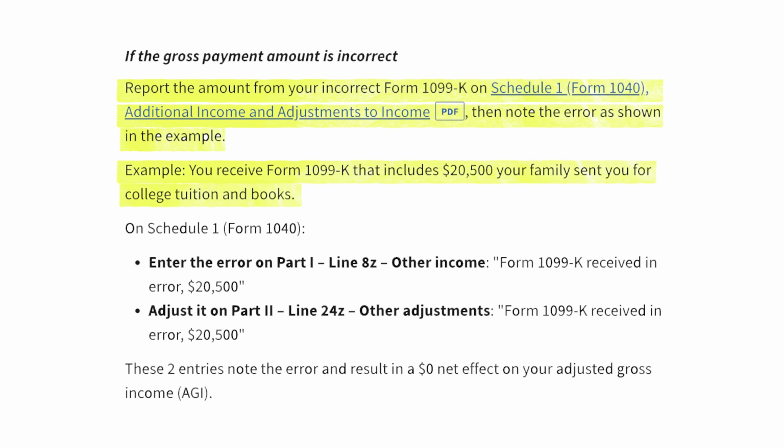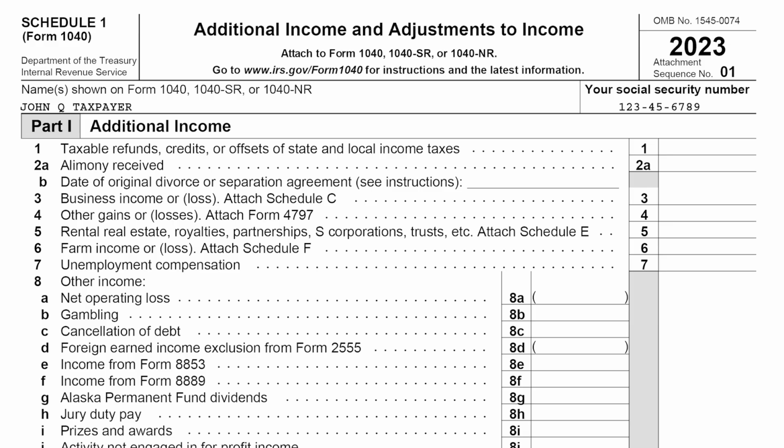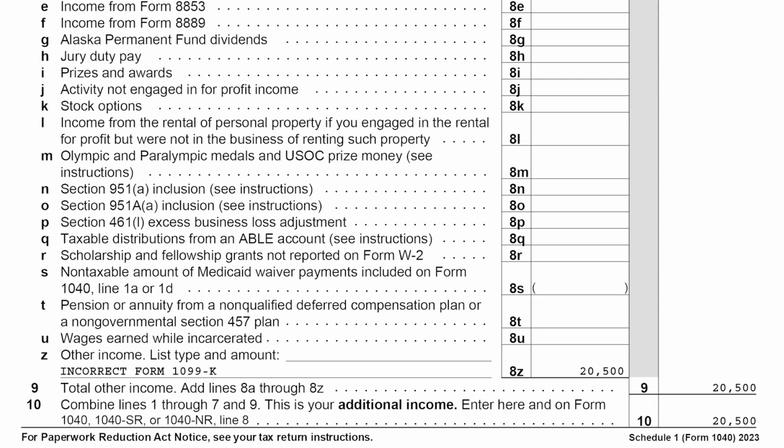So in this example, you receive Form 1099-K that includes $20,500 that your family sent you for college tuition and books. Clearly it's not taxable income, so how do you report this? Okay, so similar to scenario number 1, we're looking at Schedule 1, Form 1040, Parts 1 and 2. On the same line as scenario 1, line 8Z, you'll enter incorrect Form 1099-K and list the amount. In this example, it's $20,500, and this flows to page 1 of Form 1040 as income.